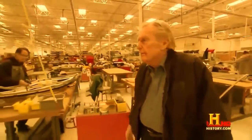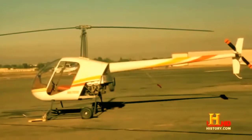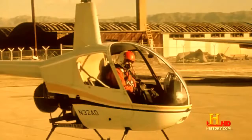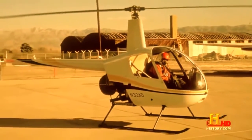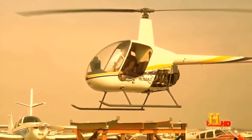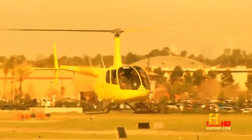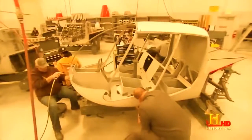Ex-Bell engineer Frank Robinson decided he could make a helicopter that would be cheaper to fly and maintain. In 1979, Robinson Helicopters started to manufacture the two-seat R-22, selling them for the same price as a high-end luxury car, about $40,000. They still make the R-22 today. Robinson began selling the R-44, a four-seat version, in 1992 for $235,000.